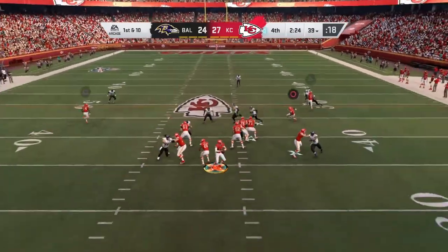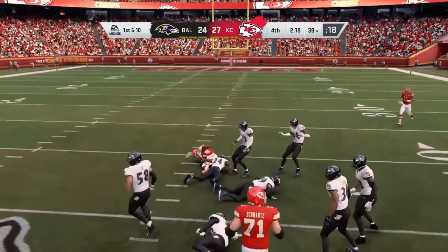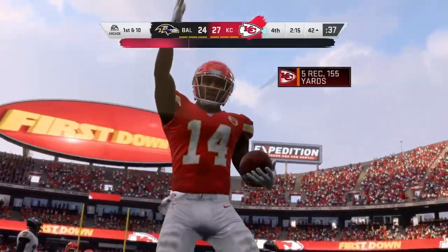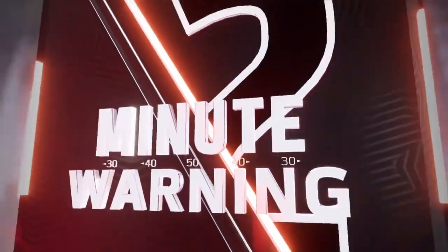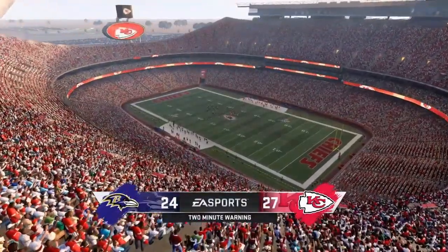Not totally home free yet, but it's looking good as they come up first and 10. He'll hit Watkins on the crossing route, taking it across midfield and inside the 45. The Chiefs have got the passing game rolling a bit. And another first down. 3 points separating these two sides with 2 minutes left to go in the fourth.